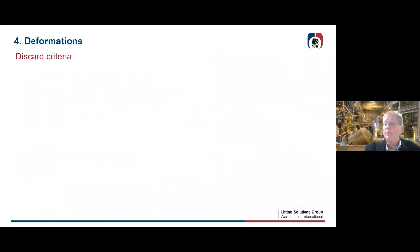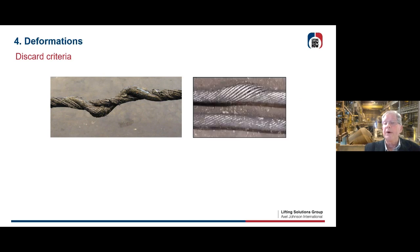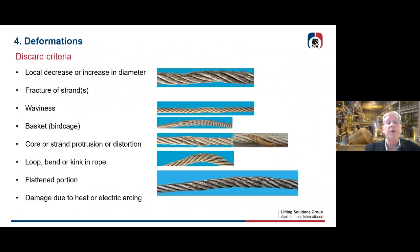And then you have some kind of deformations. If you see this, or bumps like this, or locally increasing diameter, baskets, bird cages, loops, flattened portions, damage due to heat, or certain accidents that happen, then you need to discard your rope, of course, also.